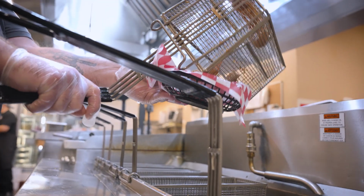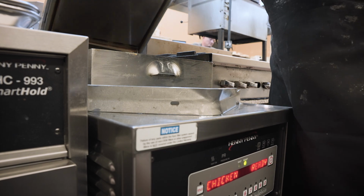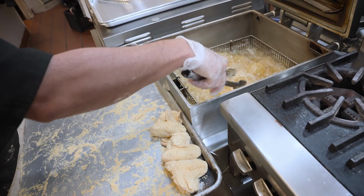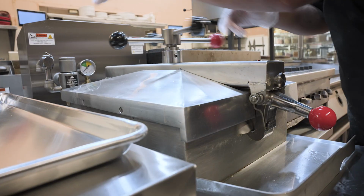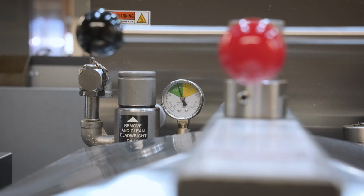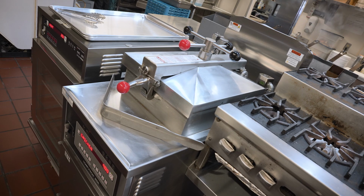For a more sit-down experience or a larger muscle meat experience, you'd want to go with a pressure fryer. Pressure frying is relatively new over the last few decades, and it is literally just what it sounds like, cooking under pressure. Henny Penny is the definition of a pressure fryer. They have been doing it the longest, they've been doing it the best.